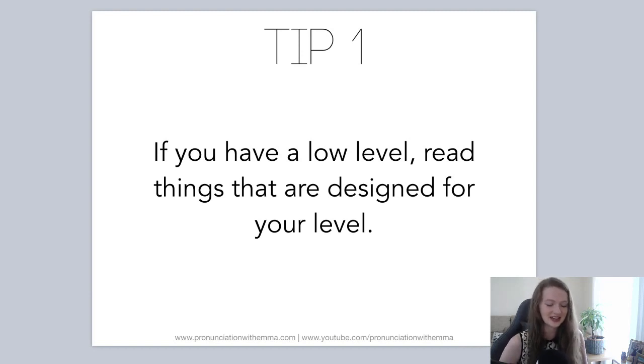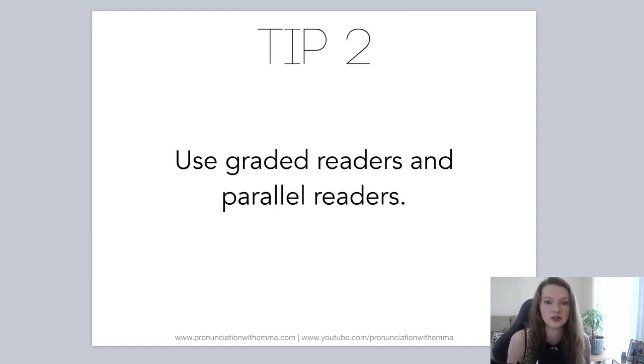You need to find something that's written for your level. And if you're thinking, what should I read? Don't worry, I will recommend some materials for you, okay? But choose something that is designed for your level. Don't go straight into reading Game of Thrones because it's really hard, unless you're a more advanced level. But even for natives, it's tricky.